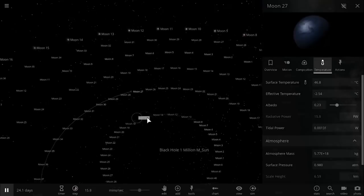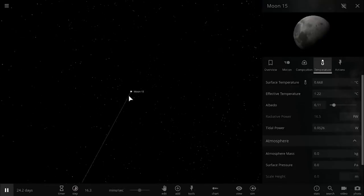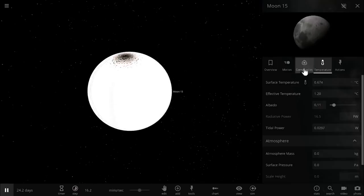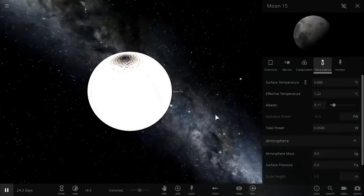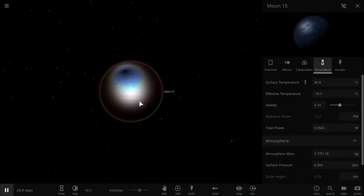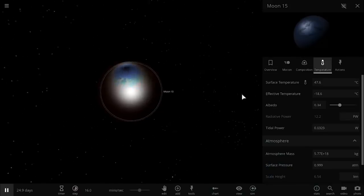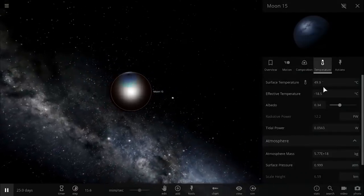And the last layer at 1 AU from the black hole, which is right here, is probably the layer where we can create habitable planets. So this is actually the habitable zone that Sean Raymond tried to create as well. And here with basically just a little bit of atmosphere and relatively similar conditions to Earth, the temperature is still pretty high. It's actually still climbing.